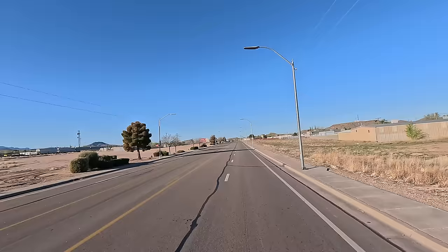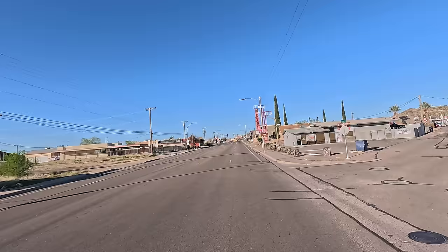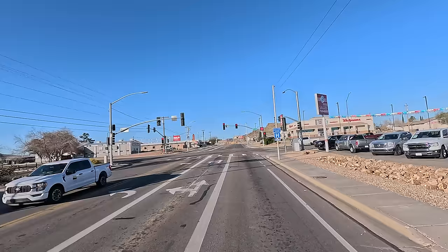Here's some of the old town right in here. There's still old cafes, motels, quite a few motels actually. You can get you a room right on Route 66. Some of them really cater to the theme of the old road. This is Stockton Hill Boulevard right here.